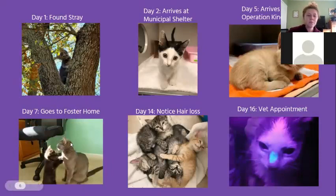And then it finally goes to a foster home after a week from being removed from the environment. And then you put it in a room with carpet and chairs and all these things that can potentially be fomites. And then day 14, oh, these kittens look a little scabby. You know, there's a little spot there. Their ears look a little red. And you're like, this looks a little suspicious. I'm going to submit a medical form. And then day 16, they come in, and this is what it looks like when it is glowing under the Wood's lamp.